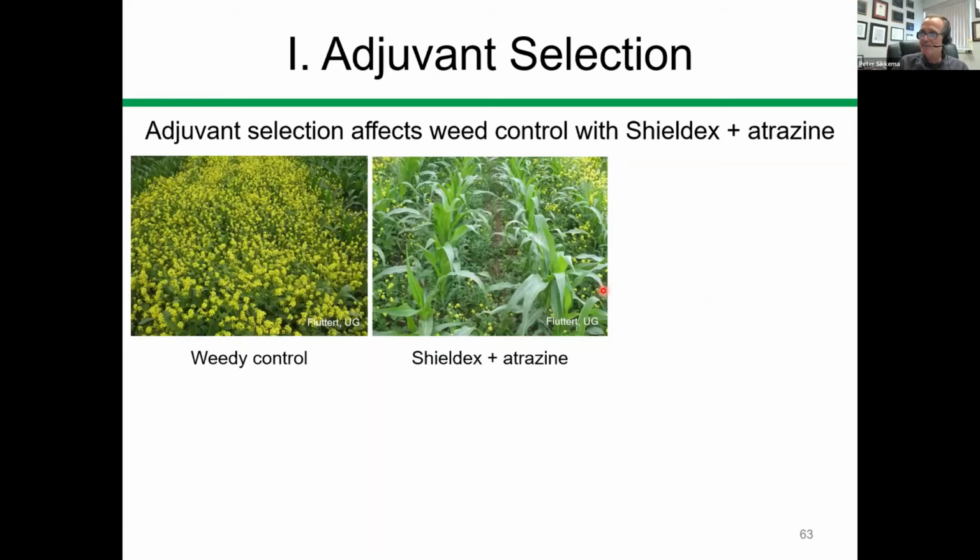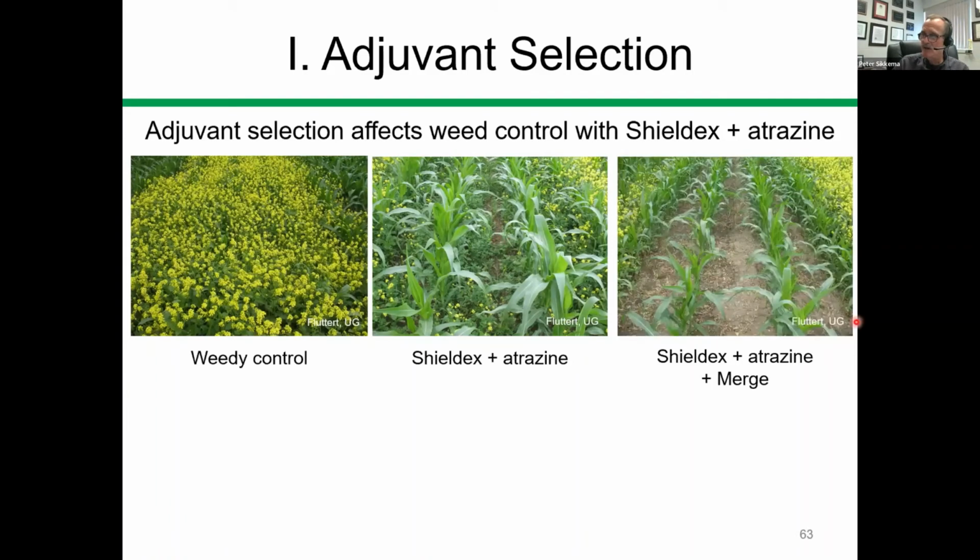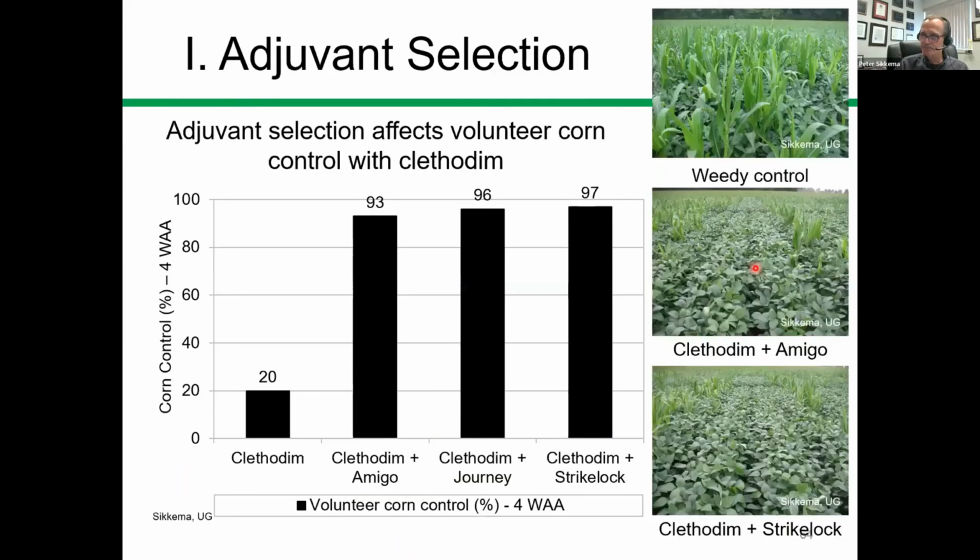These are some pictures that I took of John's research. Here's the weedy control plot, Shieldex plus atrazine. If this was your farm, you would be disappointed in the weed control. Look at the impact of adding $3 of Merge. You go from this to this. That's the impact of adding an adjuvant to the herbicide.